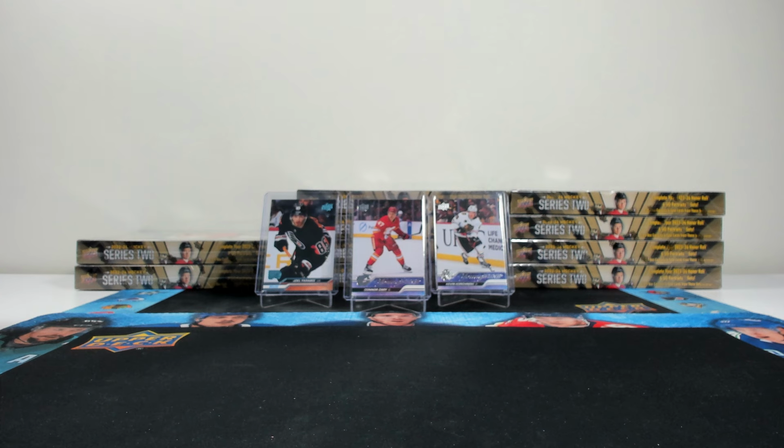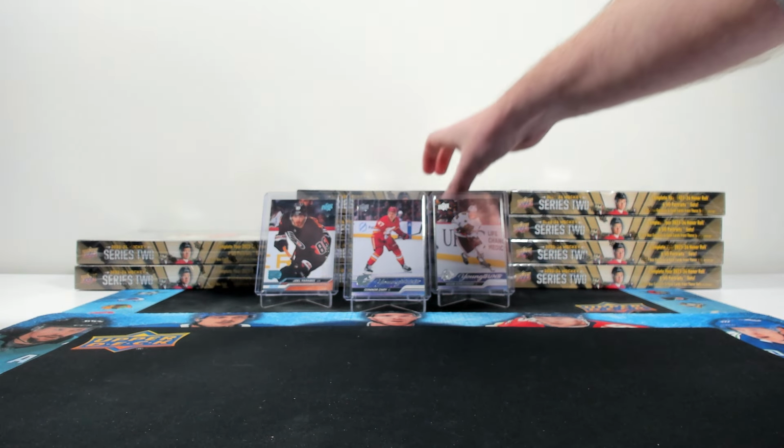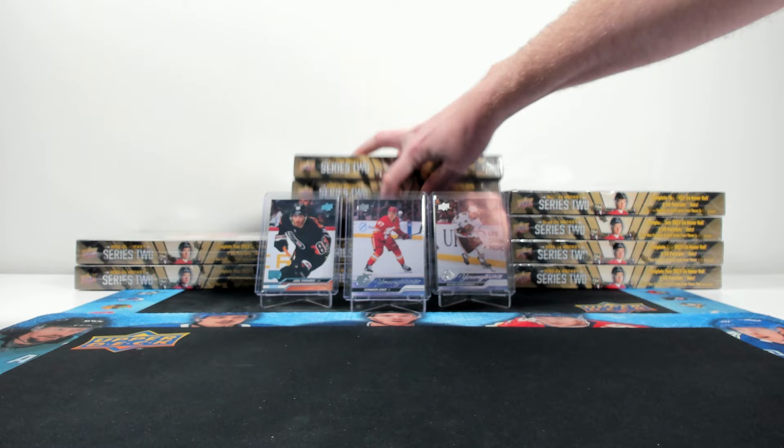We are now on to the next two boxes. Our first two were rather uneventful, albeit with some nice pulls. Our top young gun is probably Connor Zary, with Kevin Korchinski being second. We hit one deluxe of Joel Farabee. Other notable inserts were Pink Dazzlers of Adrian Kempe, and then the Auston Matthews black and white, not young gun, regular canvas. And we hit a retired canvas of Mike Bossy. So some cool stuff, but nothing spectacular.